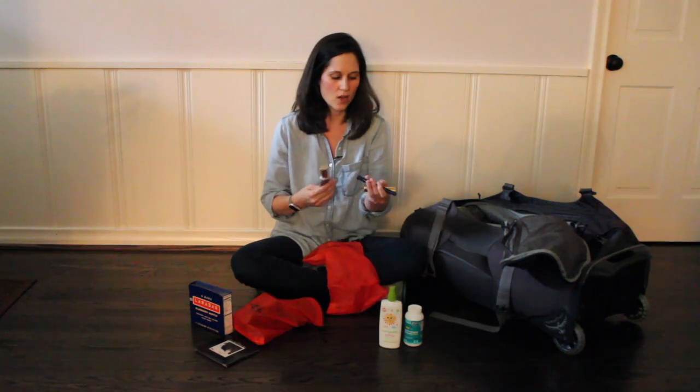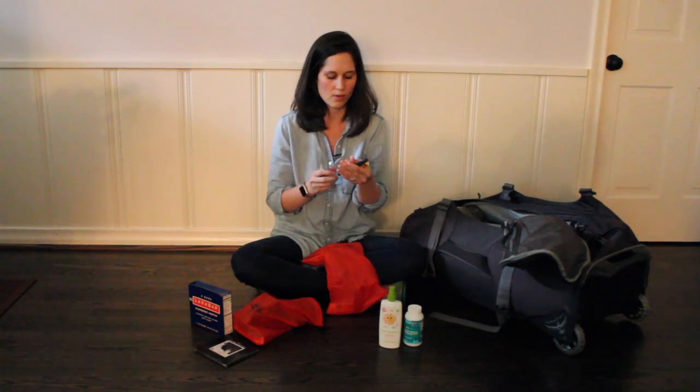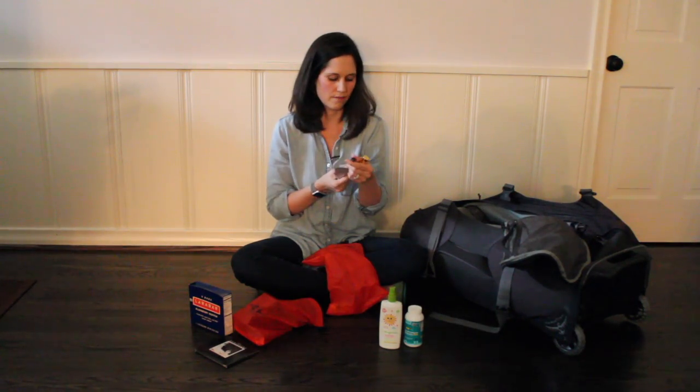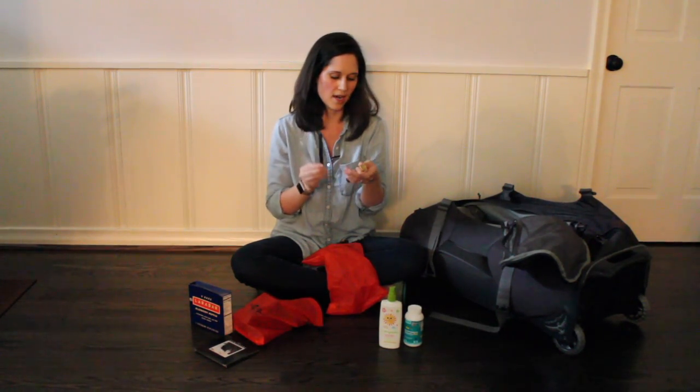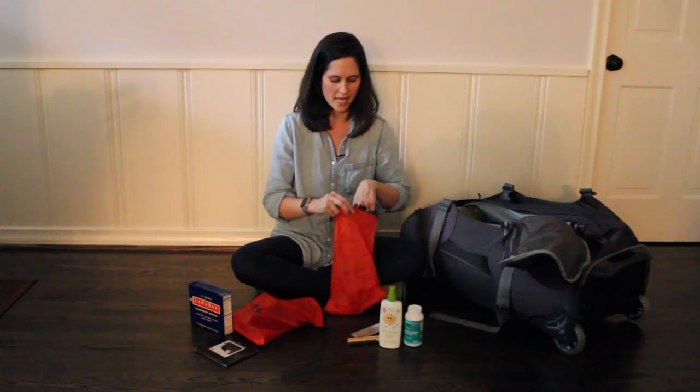For makeup, I really only wear these 3 things. So they're all from Beauty Counter. This is Dew Skin. It has a 20 SPF on it, which I like. And that's a foundation, mascara, and then a cream blusher. So those are the 3 things I use for makeup.